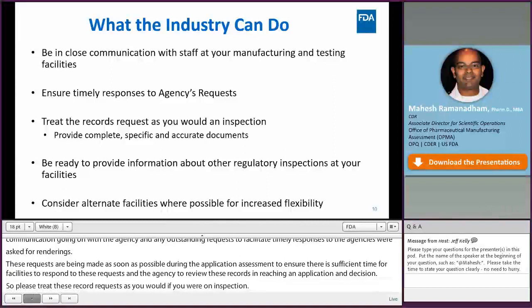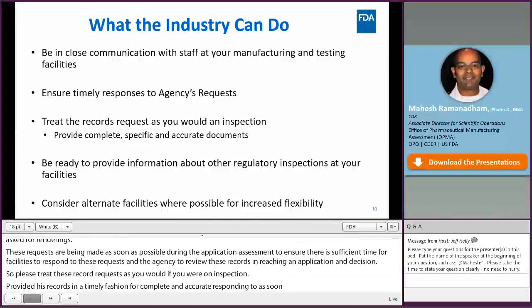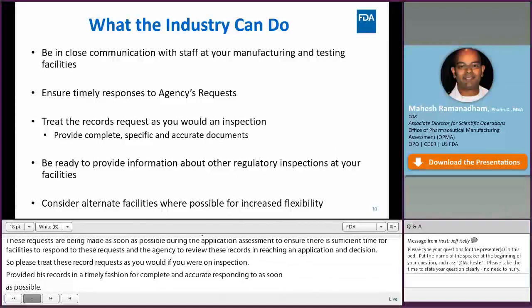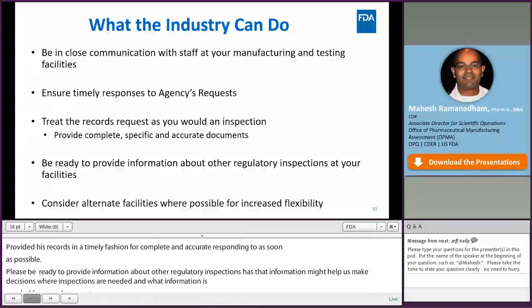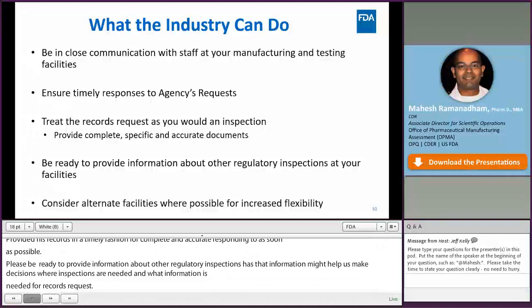and responded to as fast as possible. We also ask that you are ready to provide information about other regulatory inspections at your facilities, as that information may help us make decisions about where inspections are needed and what information might be needed through a records request. And though this may not be feasible in all cases, it's important to consider redundancy in the supply chain and alternate facilities where possible for increased flexibility and agility around the demands of COVID-19.